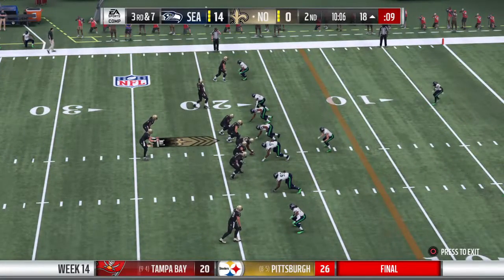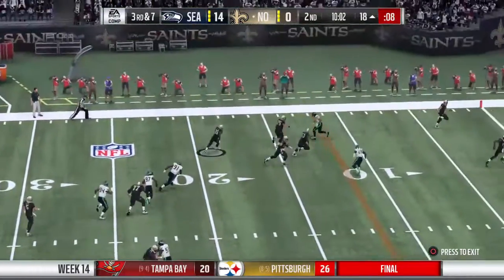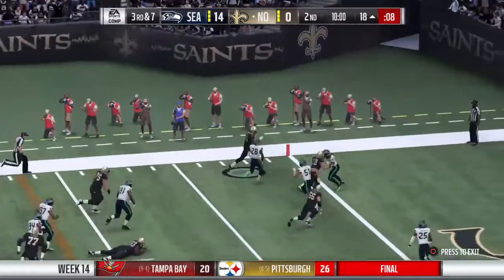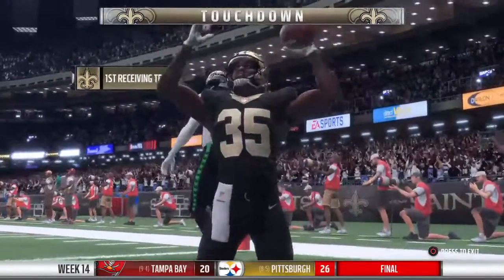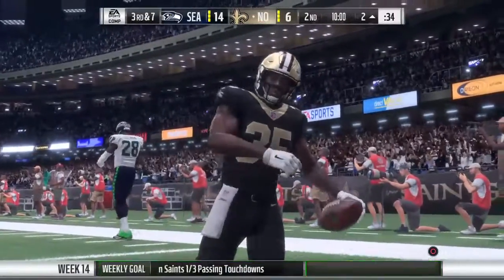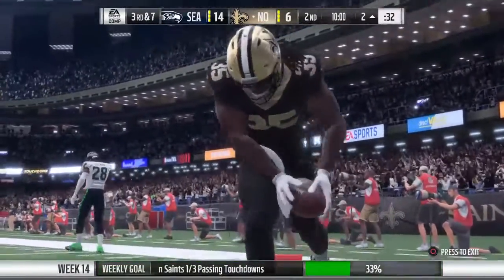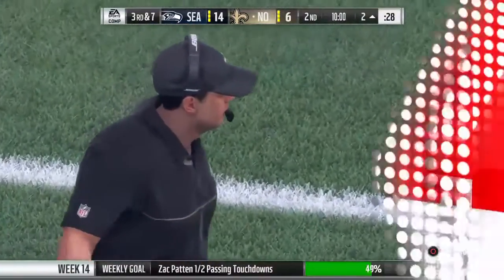Here we go now! Green, 39! On 3rd down, he'll drop to throw. Now they set up the screen. That's complete. And he'll take it into the end zone for the Saints touchdown. A great play there. His 4th touchdown on the year. And the Saints are back within a score.